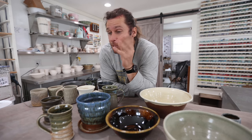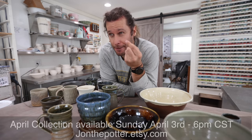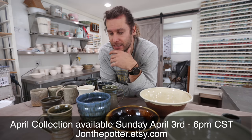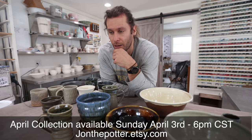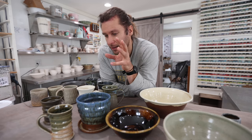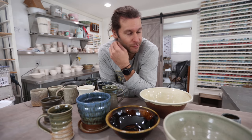I think these wood fire pots will be available in our next restock, which is Sunday, April 3rd. These wood fire pots will all be available then. And any wood fire pot that I sell, I want to put that money towards building my own wood fire kiln. So if you buy a wood fire pot, you know that you are supporting a future goal of potentially a wood fire kiln.